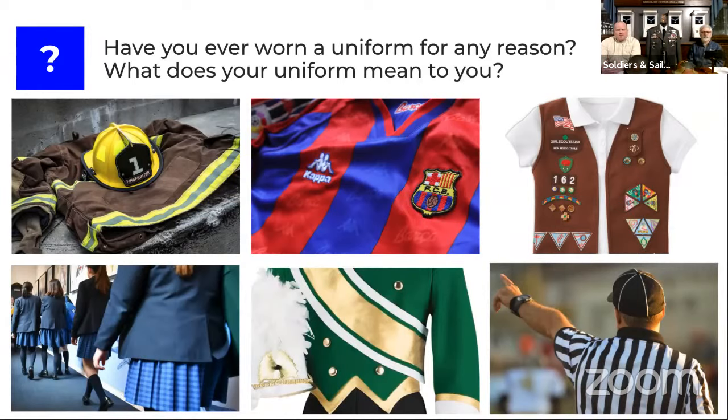And what it feels like to be a part of a bond with other individuals as a part of a team or a group. And in even some cases, we see the fireman's uniform there. A uniform can even provide protection for you. So, I think everybody's had an experience probably in one way or another wearing a uniform. But of course, today, specifically, we are here to talk about military uniforms.